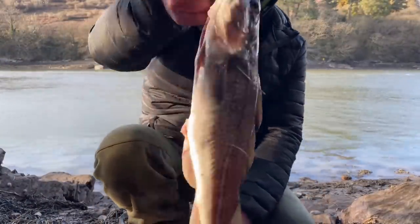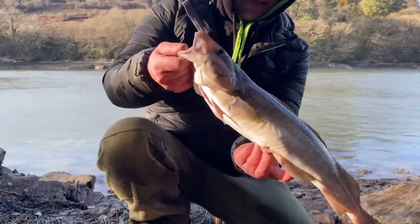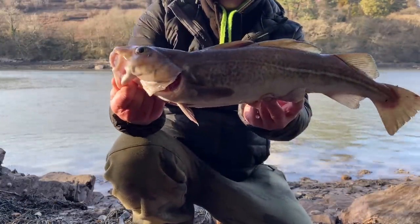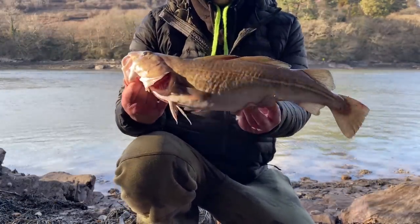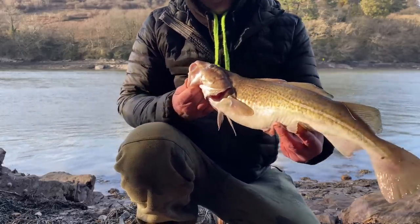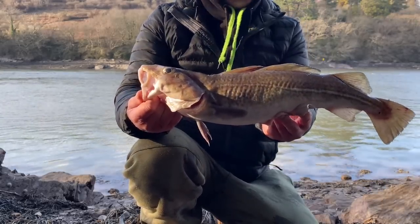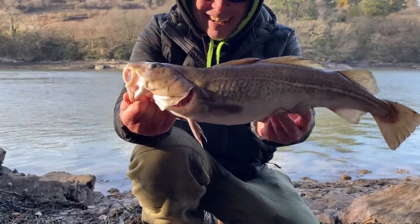Here we are. One nice, clean, gutted. And look, the sunlight's just coming on it. Look at that. Thank you, Mr. Sun. You know, it's not a monster, is it? But it's dinner, mate. That is dinner.